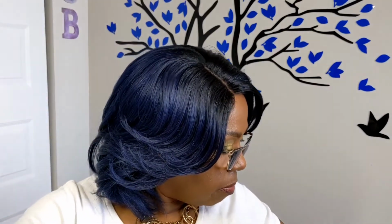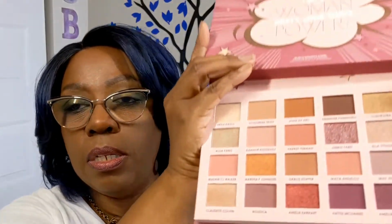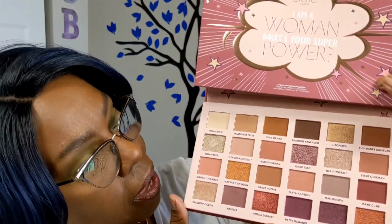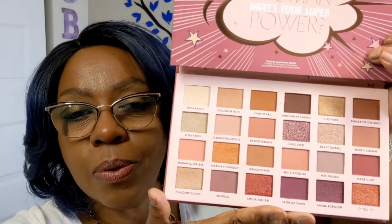And here's the inside, looks just like the outside. Oh, but it's beautiful. Yes, it does have a full-size mirror. Oh, look at these shades. Let me cover up the mirror so you can see. Look at that. How about that? Beautiful, beautiful, beautiful. Okay, let's just swatch.